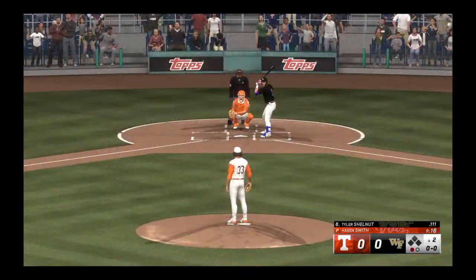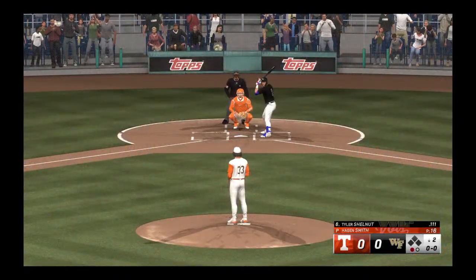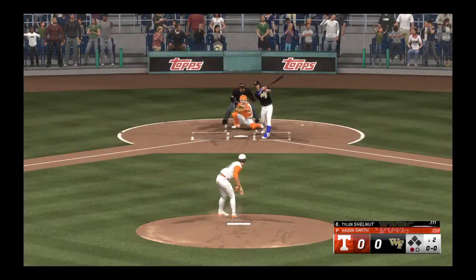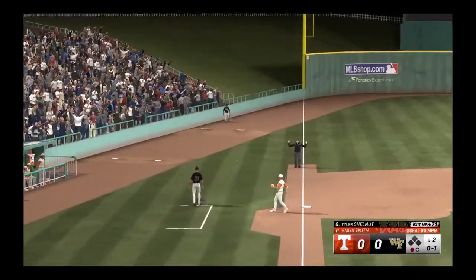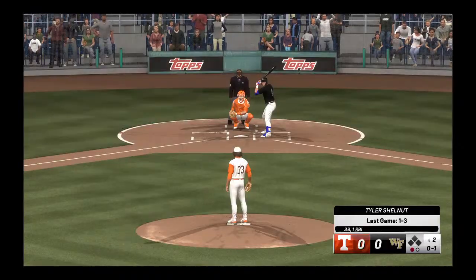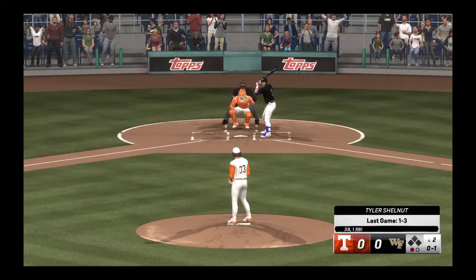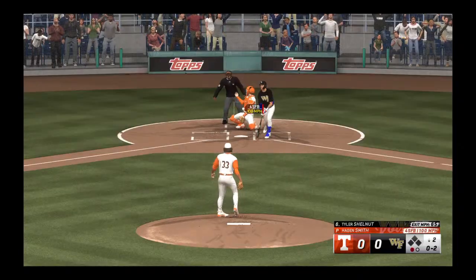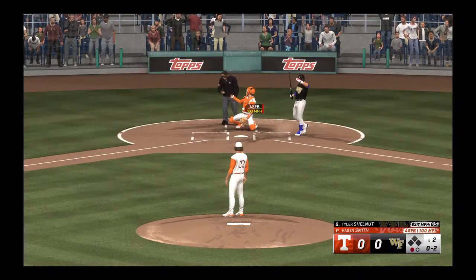Fair to say he wasn't his typical self in the division series. Chris, I talked to the staff, and they are confident that he's going to deliver big here in the LCS. Yeah, you see these guys around him, and they know he's a stud, and they know it's just a matter of one swing that he breaks out. Foul back our way, and that's out of play.